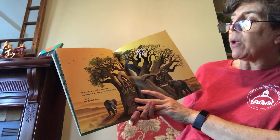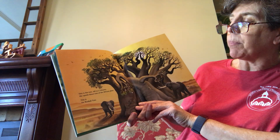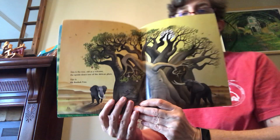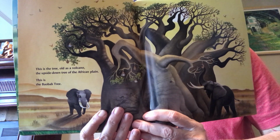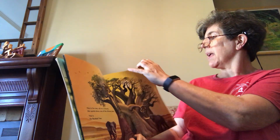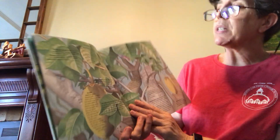This is the tree old as a volcano, the upside down tree of the African plain. This is the baobab tree. And there you can see the whole tree with elephants nearby. Wow. And then on these two pages, there's some interesting information. Let's read just a little bit.